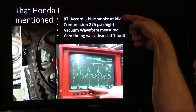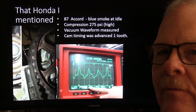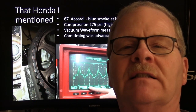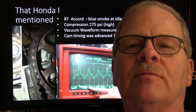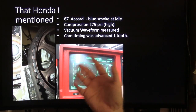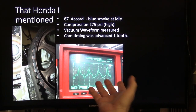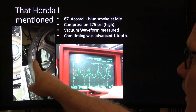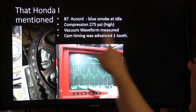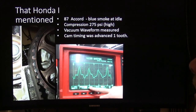And he basically looked at the smoke, looked at the compression, and measured the vacuum waveform, and that's how he came to that conclusion. Sometimes in this business, you just got to know that there are people smarter than you are, and that's all there is to it. This guy really knew what he was doing, and I was impressed with that. When we put this thing back in time, the blue smoke went away and the compression normalized. We didn't remeasure the vacuum waveform, but I'm telling you, he knew what he was talking about.